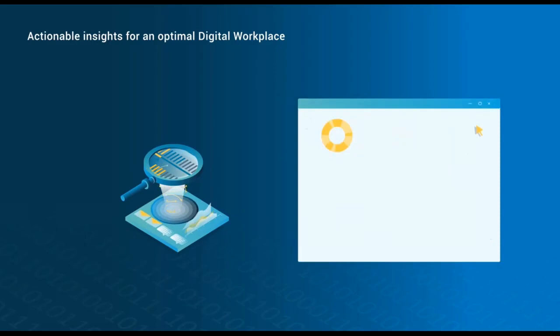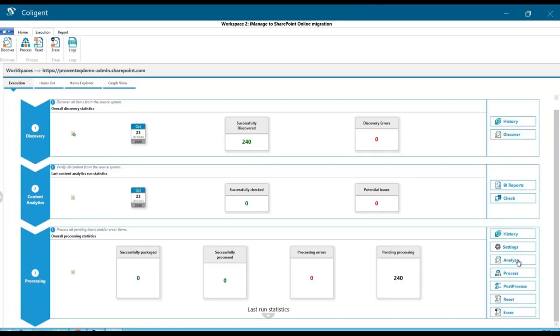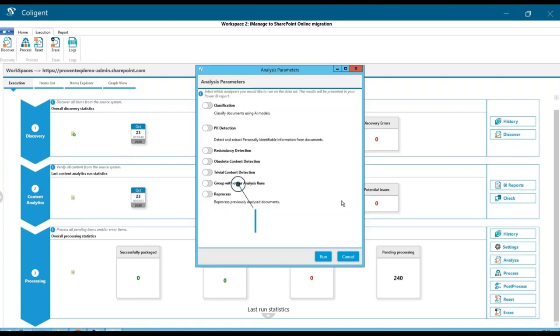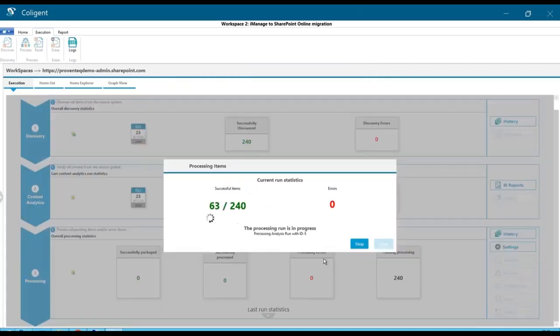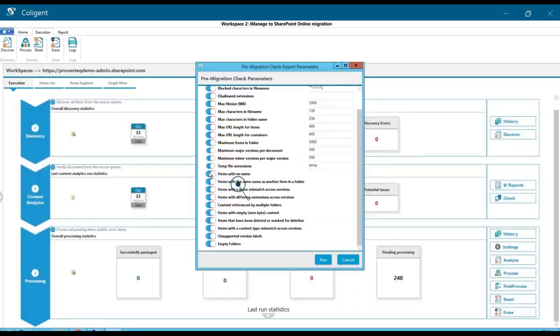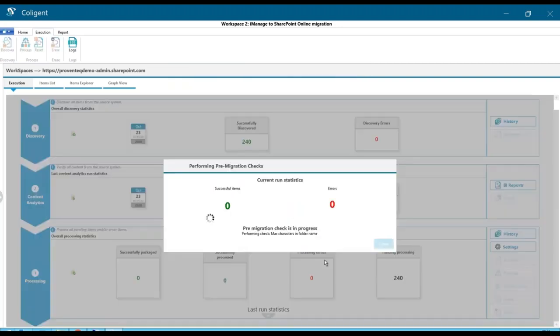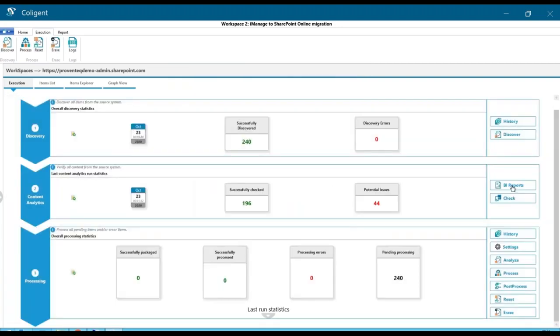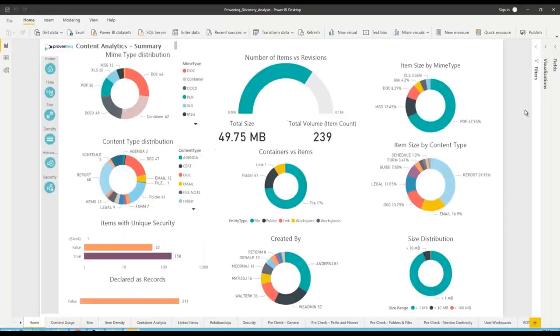That analysis will go deeper into the content to understand what exactly is there. Now, the analysis could include using some custom classification models or doing the rot detection, so those redundant, obsolete, and trivial, which will then potentially save you a lot of storage space, and doing all the pre-migration checks, which will give you every sort of incompatibility between these two systems. And this is crucial to ensure that the data goes in without any issues.